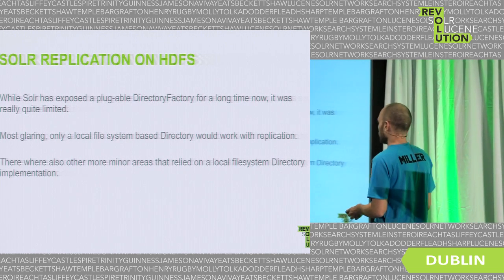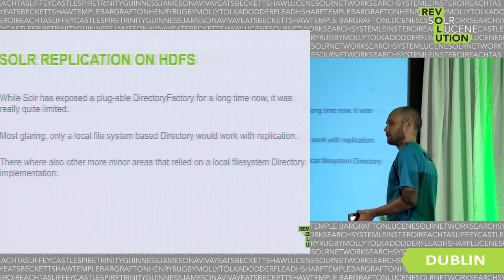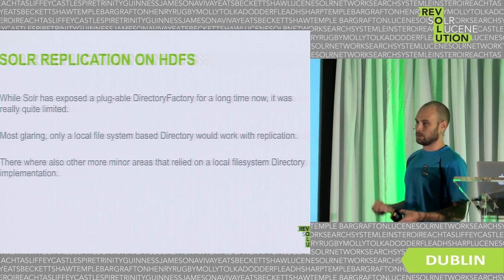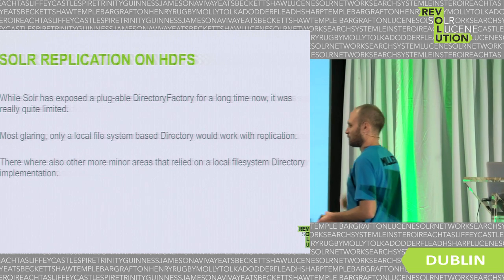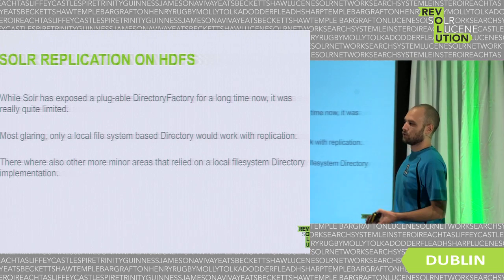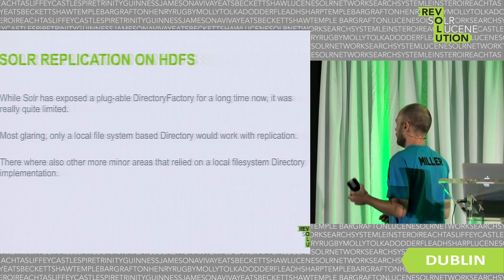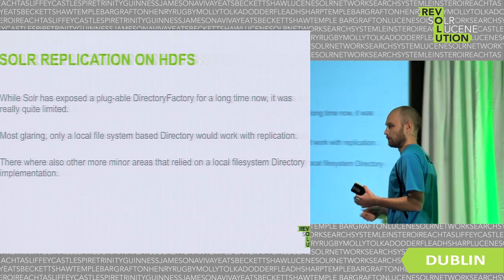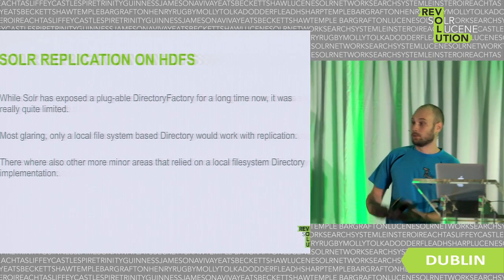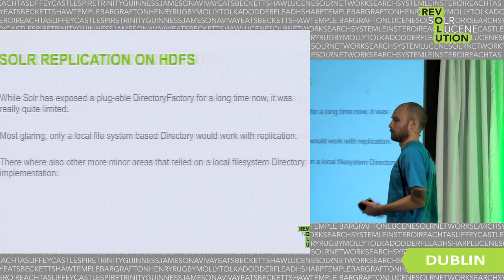And historically in Solr, well, we supported a pluggable directory factory implementation. Replication actually counted on that being a local file system implementation. And there's actually some other spots in the UI, various places that basically assumed a local file system implementation. So I had to go through and find all those points and change them to use the pure directory abstraction, so that you could get replication on HDFS the same way that it works on the local file system. And basically make custom directories a first-class citizen.